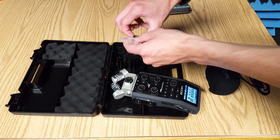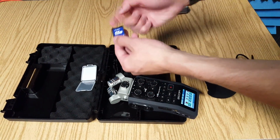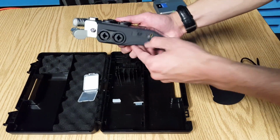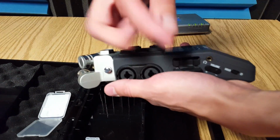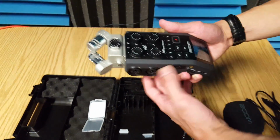So you can actually record to this thing, pop it out, and plug it into your phone and play back on your phone. So this comes with a micro SD, and you'll be able to just slide it in here like that. And then you'll turn this to the side here, use your nail to get that out, and then you can just slide this in there like that. Just clicks in, and you're good to go with the SD card.